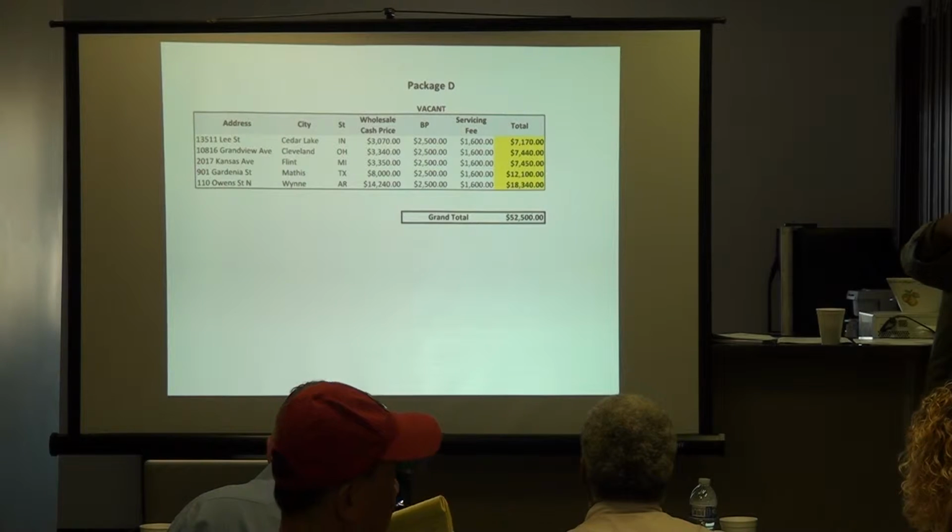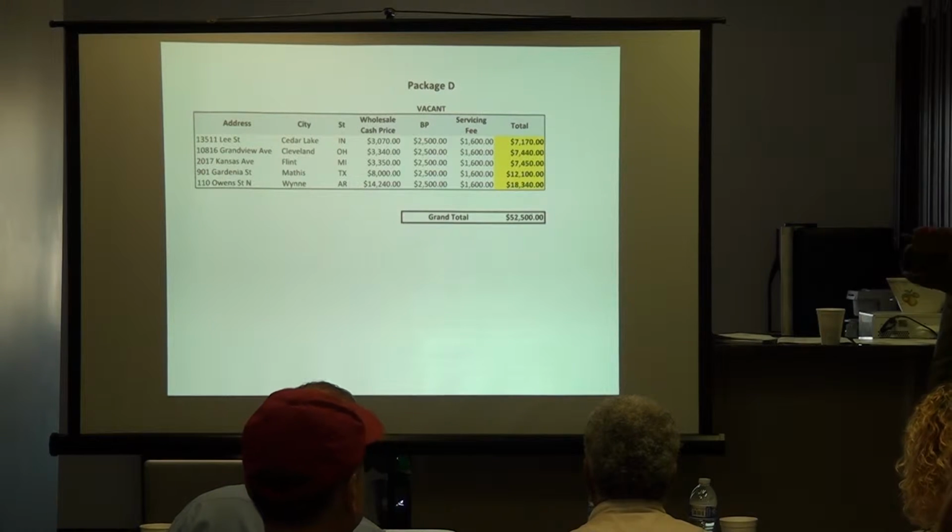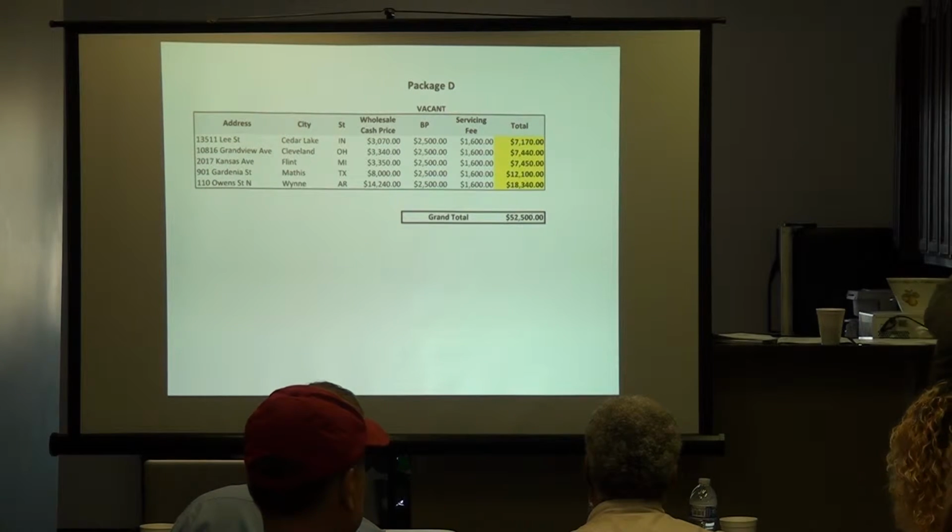But there's no other exception. This is not contingent on financing or anything, and we will sell the property after 2 weeks to someone else, because we could have sold it in those 2 weeks. We could have sold it in 2 days.